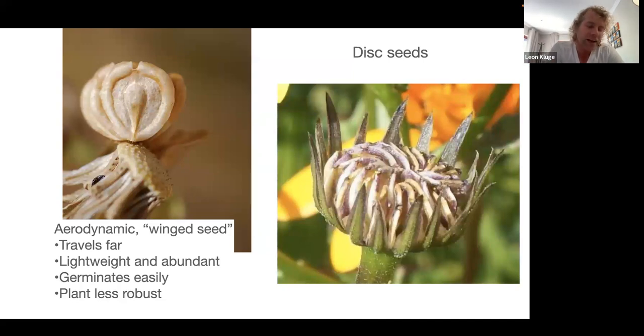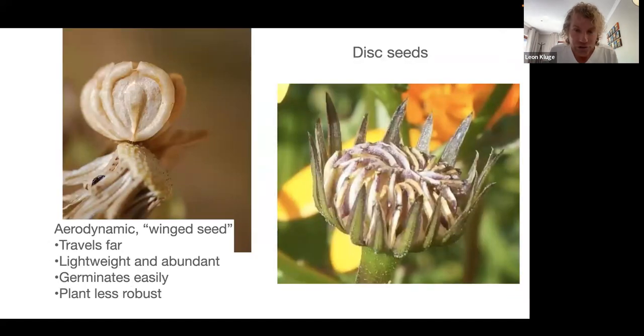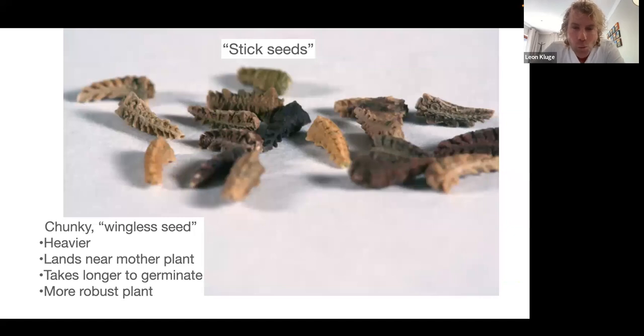Now, the winged seeds fly with the slightest breeze and can go into little valleys, and they spread the species over a wider area. They germinate easily, so when the first rains come, they would immediately germinate. The plants are usually less robust, whereas the stick seeds are chunky, much heavier, and they land right next to the mother plant. It takes much longer for them to germinate, and when they do, they are much more robust plants. Now, why do they have it? So, what if the rain comes, and all those little winged seeds germinate, and then the rain stops, which happens a lot? Then that species in big areas will die out, surely. There's no new young to take over.